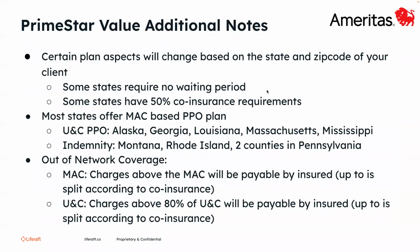So a couple of additional notes. As I mentioned on the last slide, there are going to be some state variations here. For example, some states have a 50% co-insurance requirement. All of that is going to be available in the portal as you're going through an application. That detail will be there, but also we will be sending around more collateral and information that gives you the deep dive on each of these.